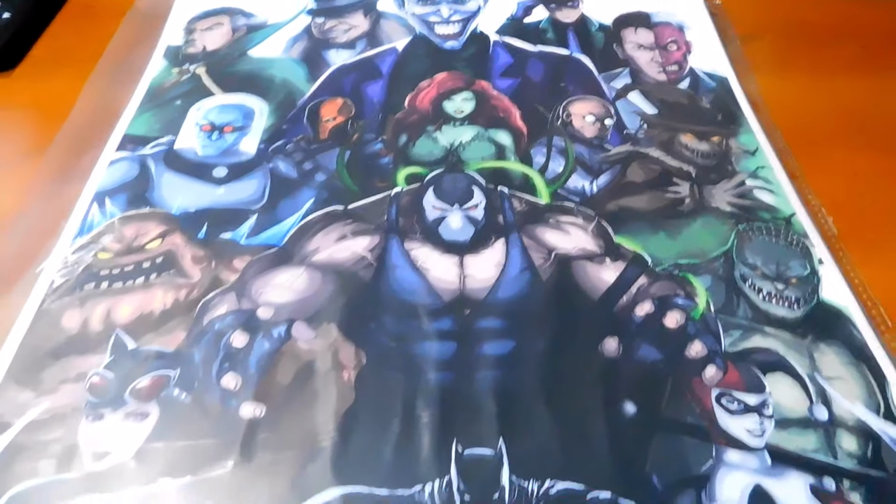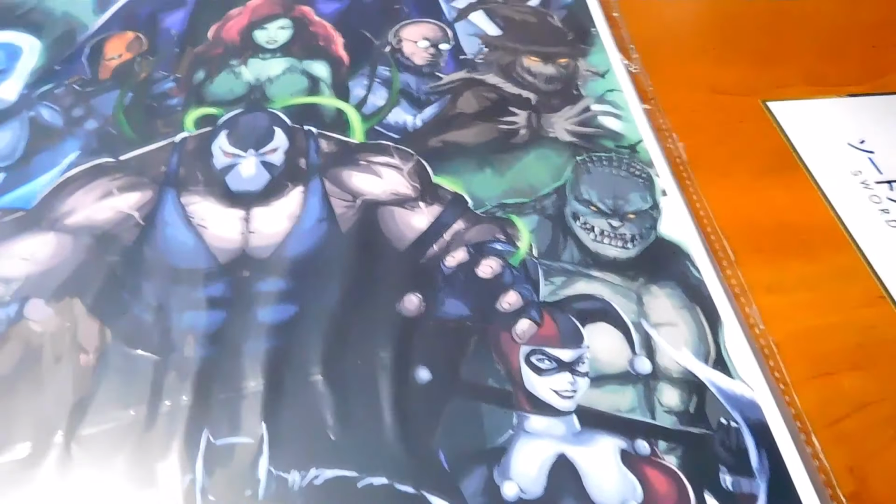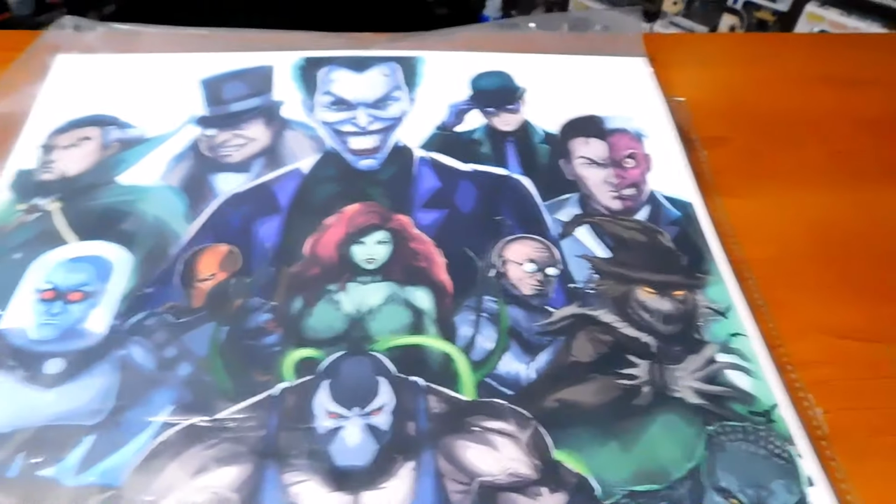But it's super amazing. And I actually kind of like that Poison Ivy's just dead center. I mean, it's just amazing how many of his rogues he got on this. And it just looks so good. Like, it looks really good.